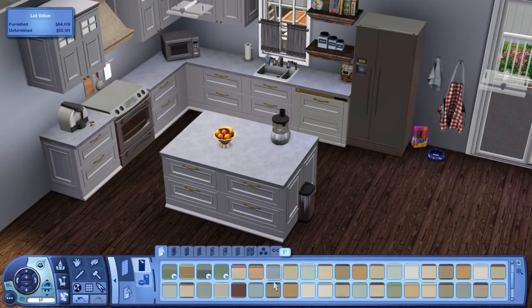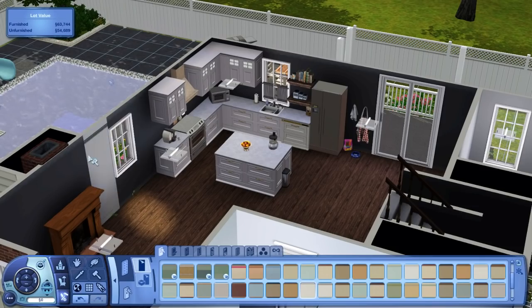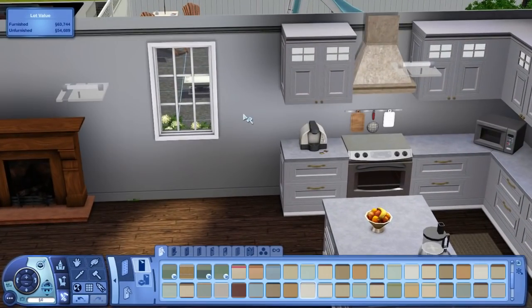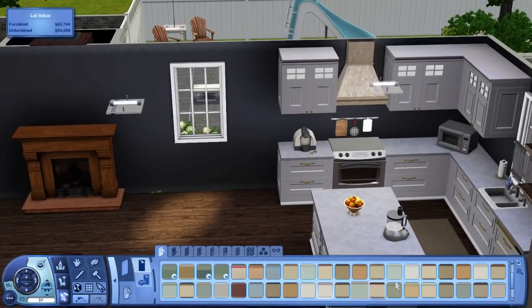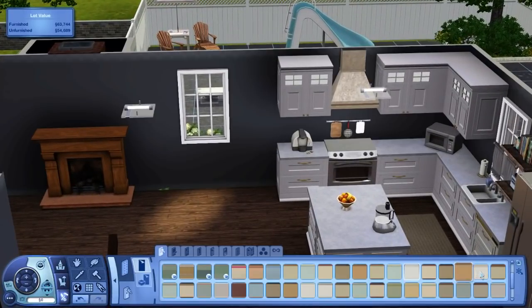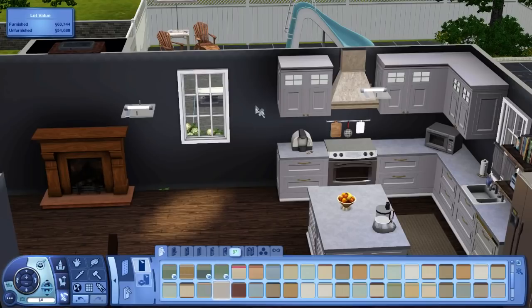So I usually like to do ones with baseboards and the little molding at the top. There's quite a few different ones that I really like. There's one like this with the simple border. This one is a little bit fancier. I feel like that's a little too fancy for what we want. This one's really nice. It's a lot more basic. Let's see. That one's a little bit more intricate. I'm not really into that one as much.